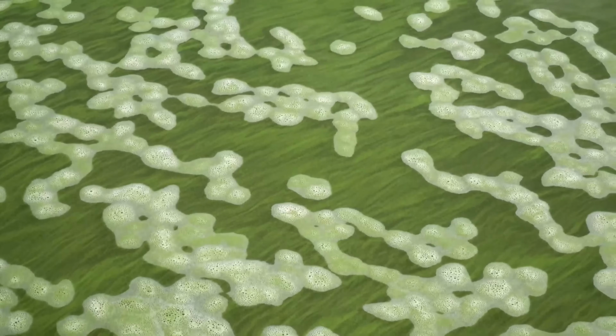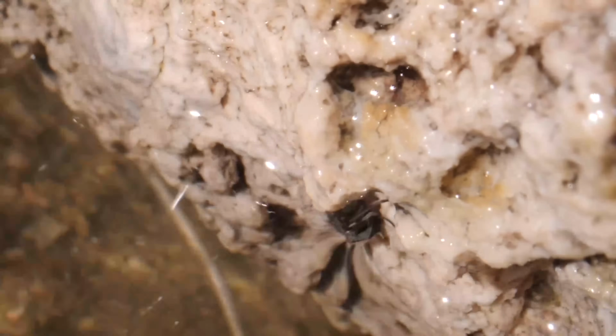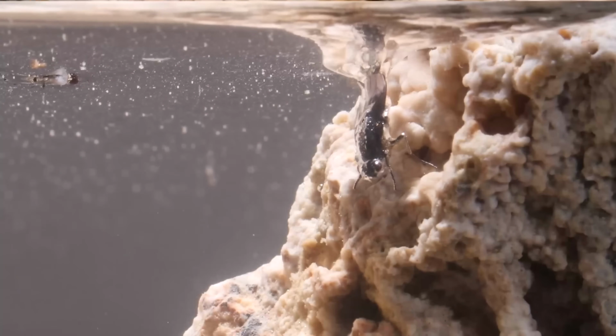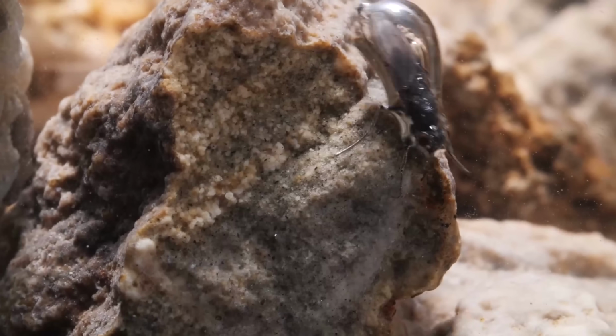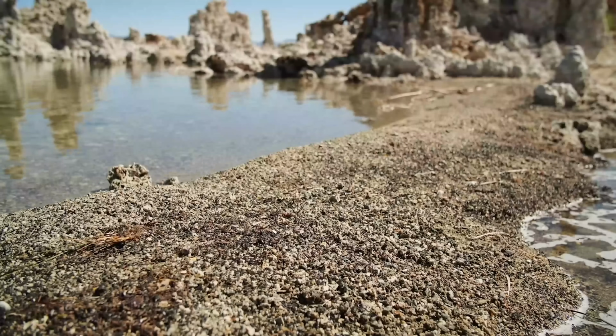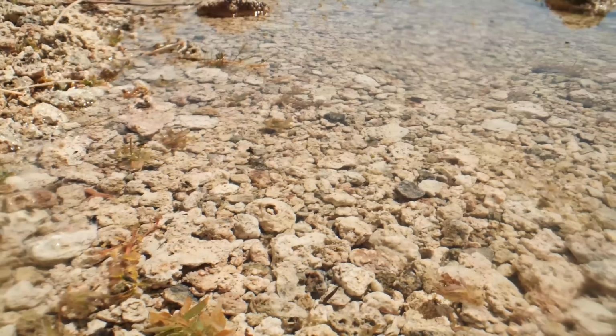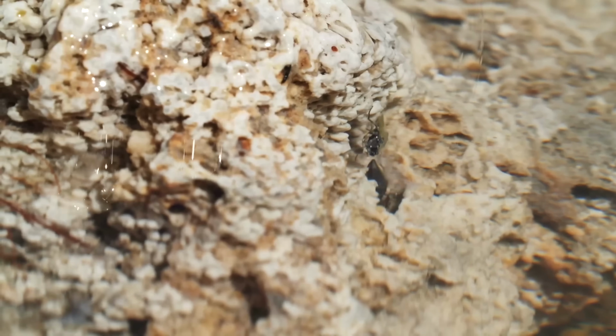The algae fed the next link. Alkali flies, a species built for exactly this kind of salty, mineral-heavy chemistry, colonized the flood cells almost immediately. Their larvae fed on the algal mats. The adults emerged by the millions, forming dense clouds along every waterline, an enormous concentration of food sitting right at the water's edge. The flies summoned the birds.